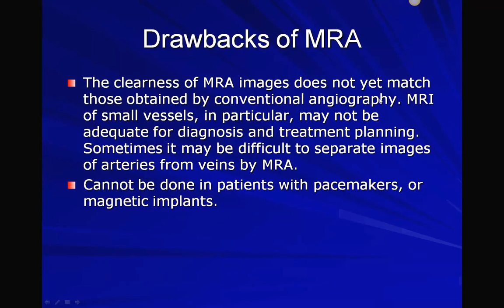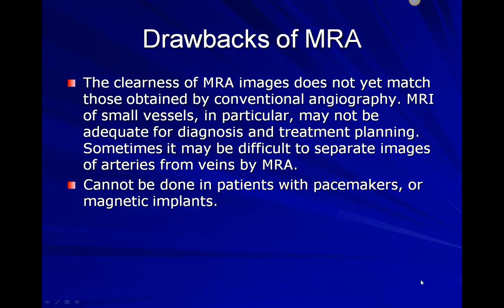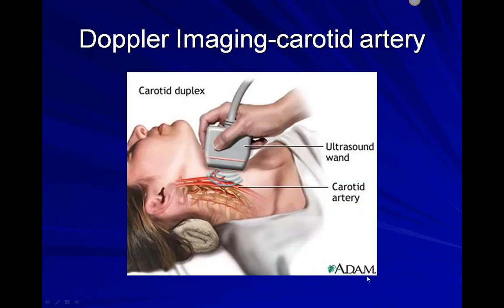The images, the sharpness of the images, the ones from angiography are definitely preferable. And like we said, it may be that I can do diagnosis and treatment when we're doing the angiography as opposed to an MRI procedure. So I hope you understand those issues.